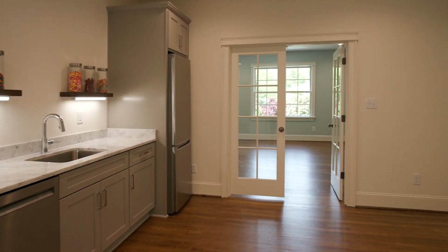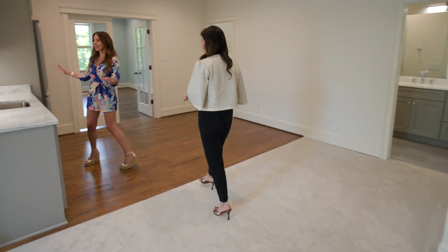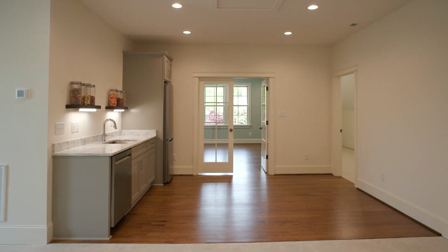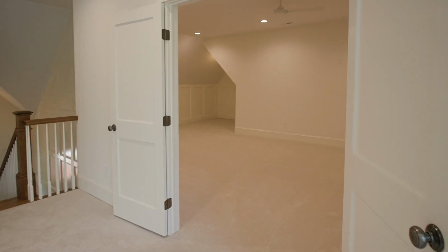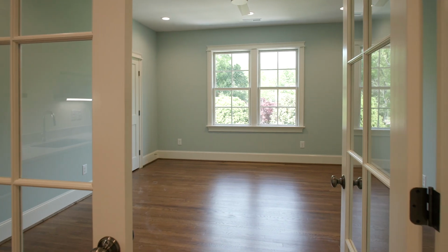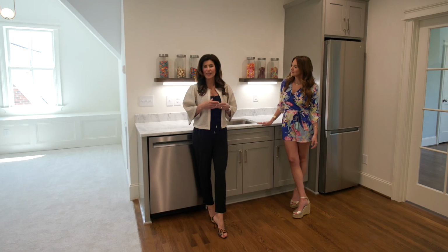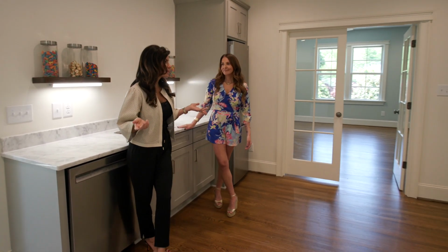So tell me what you think. This is incredible. Full kitchen up here. Gorgeous. The shelves are so cute. I would want to be up here all the time. There's so much that you can do with this space as well. You've got this large room over to our right, an additional office space, finished condition storage, and a full bathroom up here. So many uses. I see this as being used as an apartment, a nanny suite, an in-law suite, teen suite.